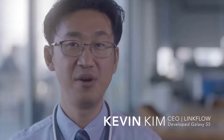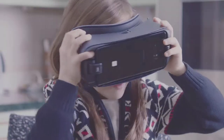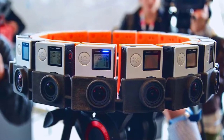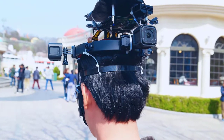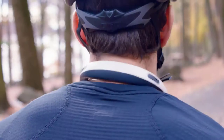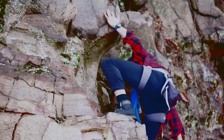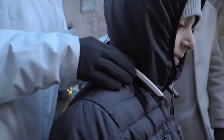Hey Kickstarter, we're LinkFloat. Although the VR industry is burgeoning, conventional 360 cameras didn't provide the simplicity and accessibility down to the personal level to be widely accepted by users like you and I. Fit 360 addresses those problems for anyone to be able to capture their 360 experience in the simplest way possible. Simply wear it and record to capture your world in 360.